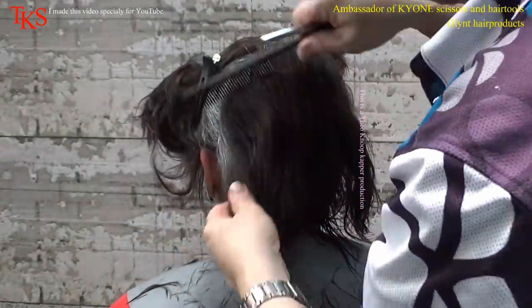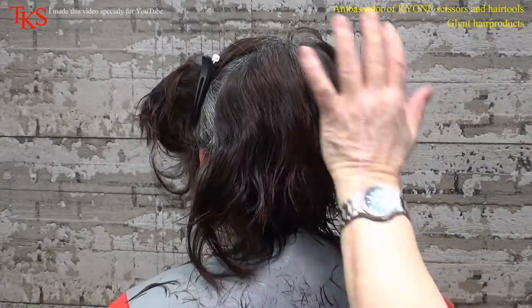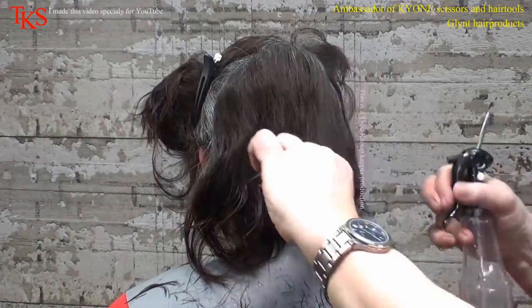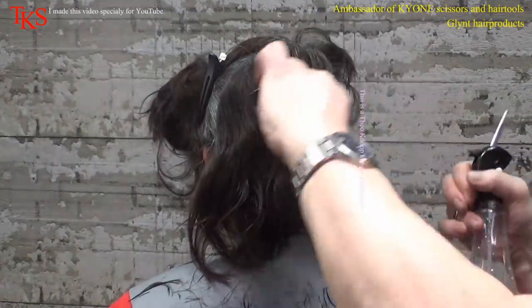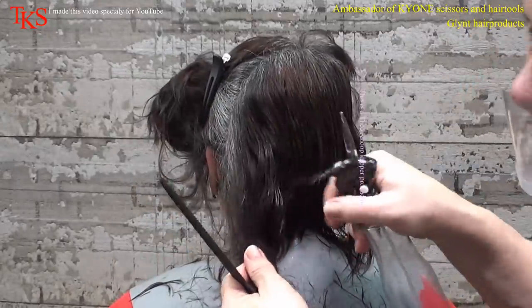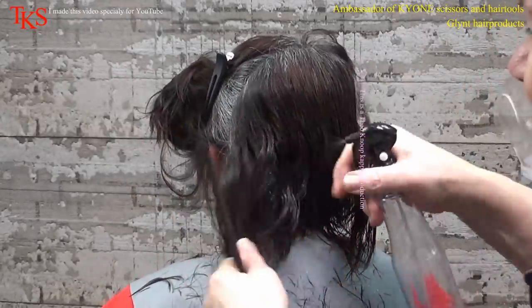The left side is a little less hair than on the right side because this is a bit flatter than that side. That's normal. For a girl like her, no. For everybody. Just make it fun between.